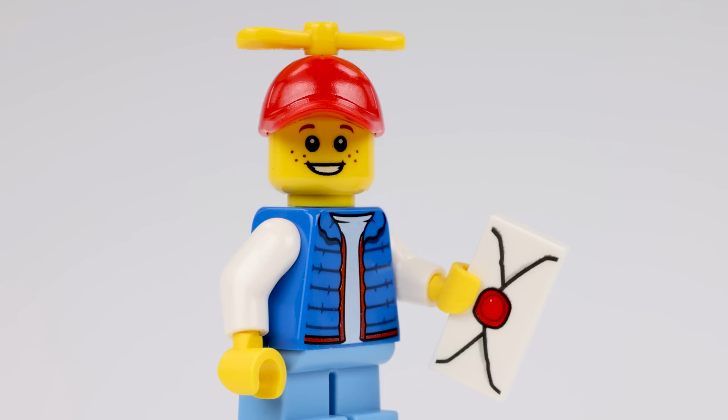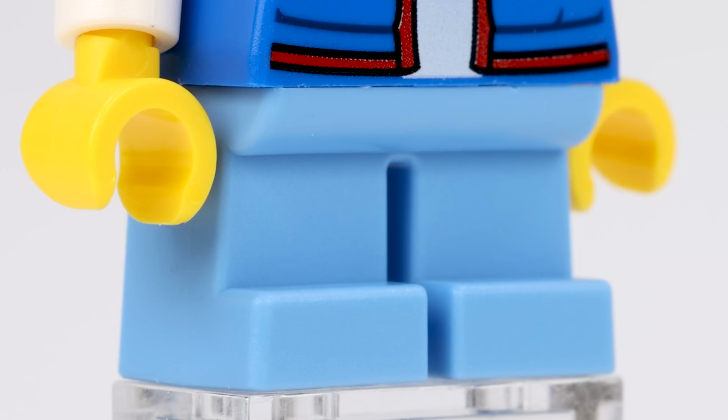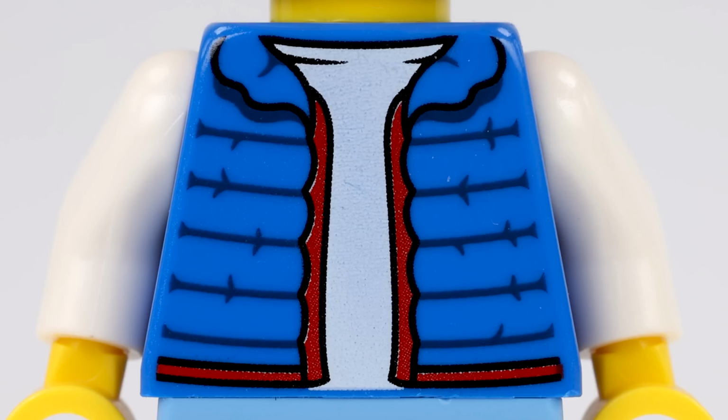I don't know the context here, but Billy comes with a printed letter which does not look like a Hogwarts invitation. You've got post. Completing the costume, we have a light blue pair of kids' legs, and torso printing which shows a blue gilet over a white t-shirt.